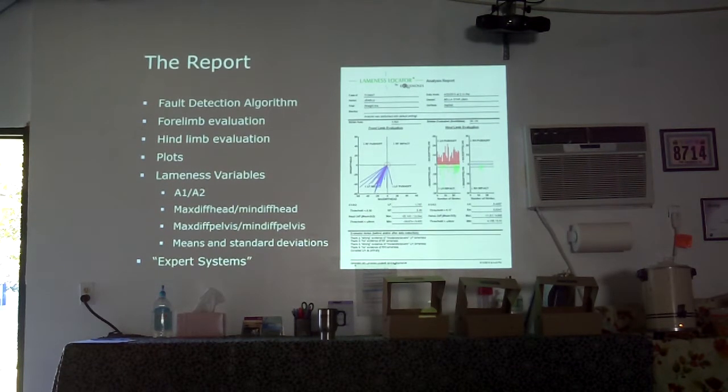If a horse has a push-off lameness in the hind, this is the way it goes: push off the good leg, push off the bad leg, push off the good leg, push off the bad leg. So there's a difference in the maximum heights. We measure what that difference is between the right and left for every stride. That's what those measures are. The head is a little bit more complicated, but the measure is the same: the difference in the maximum heights in one stride and the difference in the minimum heights in one stride.